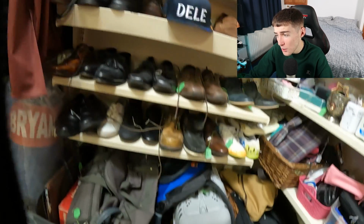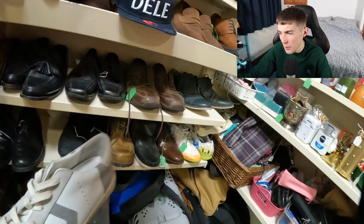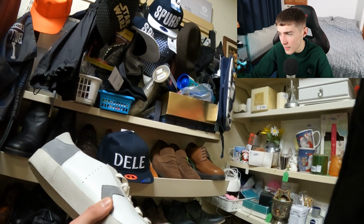Then I found these shoes, which I thought were quite cool. I thought they were going to be some sort of weird designer or low-key designer, but I think they might have just been a Primark one. I thought they looked pretty sick though. I then had a look at the Gap jacket once again, because I was so torn on this jacket because it was so nice, but I didn't end up getting it.